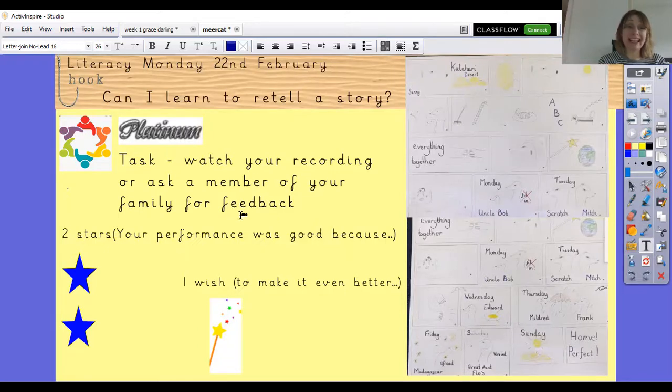Now, I know that can be a little bit frightening sometimes when you ask somebody for feedback. So the way we do it in school is that we ask for two stars. So the stars are saying what was great about your performance. So you might say, well, you used a really nice loud voice, you had great actions, and then the wish, one wish, so something that would make it even better next time.